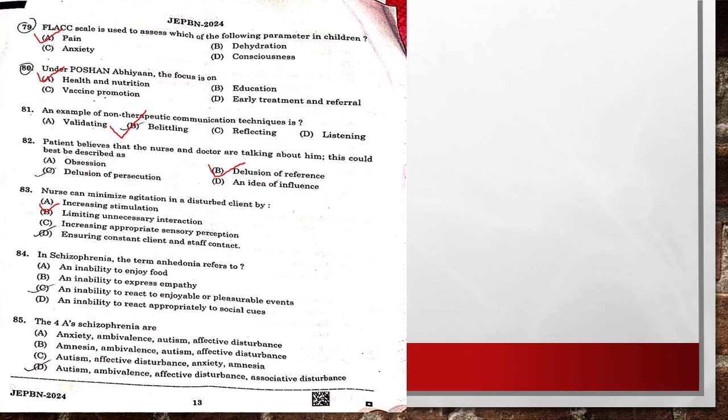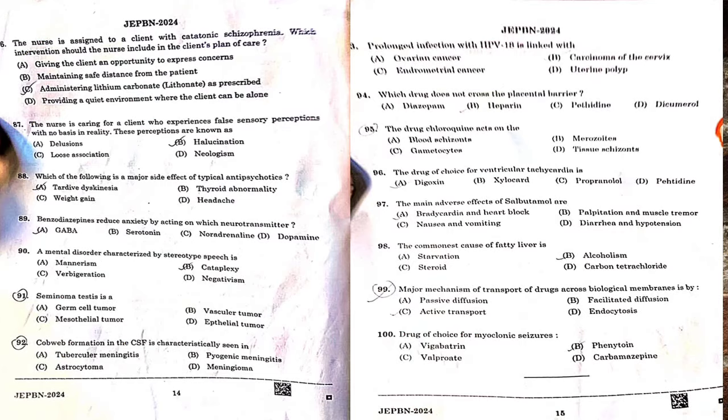In schizophrenia, the term anhedonia refers to an inability to react to enjoyable or pleasurable event, option C. The 4 A's of schizophrenia are autism, ambivalence, affective disturbance, associative disturbance, option D. 88. Which of the following is a major side effect of typical antipsychotic? Tardive dyskinesia, এটা EPS এর মধ্যে পড়ছে। Benzodiazepine reduce anxiety by acting on which neurotransmitter? GABA. A mental disorder characterized by stereotype speech, এটা option C, verbigeration.